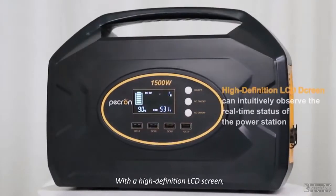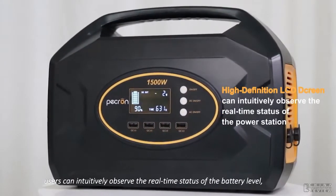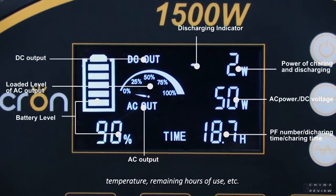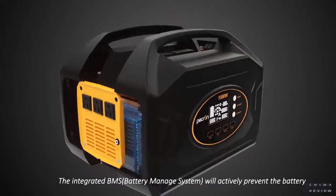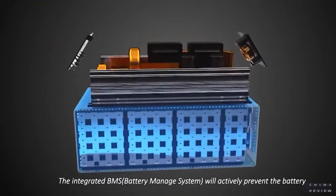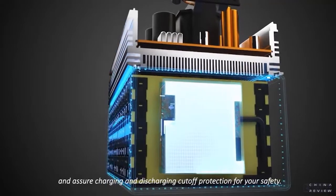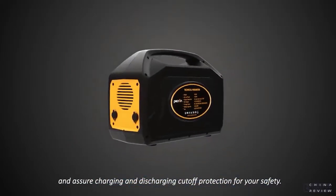With a high-definition LCD screen, users can intuitively observe the real-time status of the battery level, temperature, remaining hours of use, and more. The integrated battery management system will actively prevent the battery cells from localized under- or overcharging, overheating, and short circuits, and it assures charge and discharge cutoff protection for your safety.